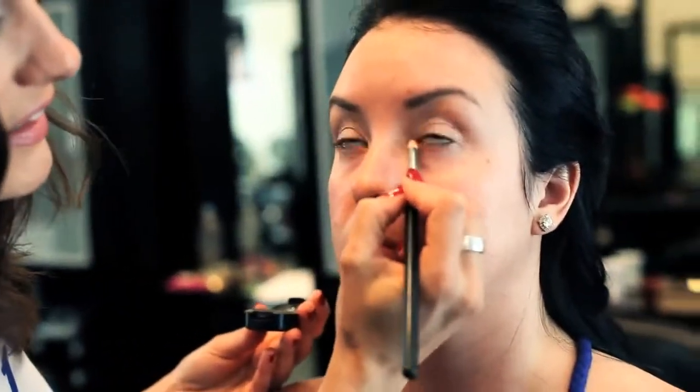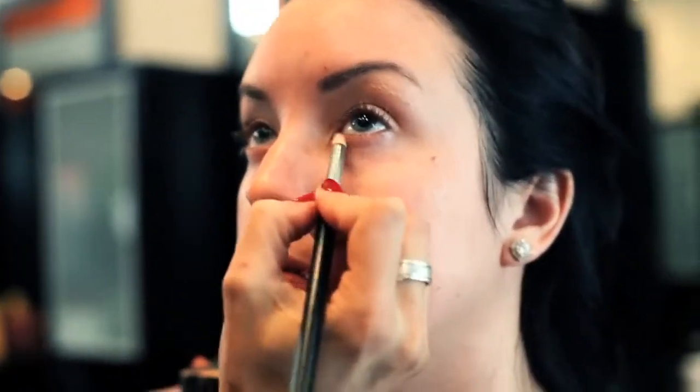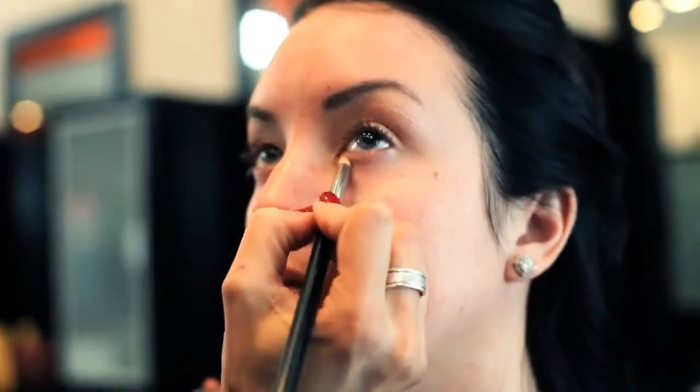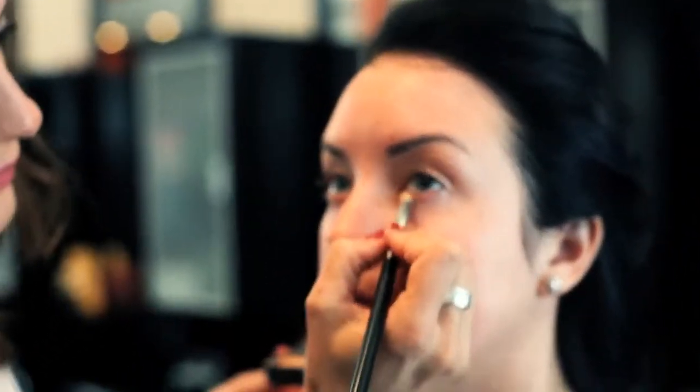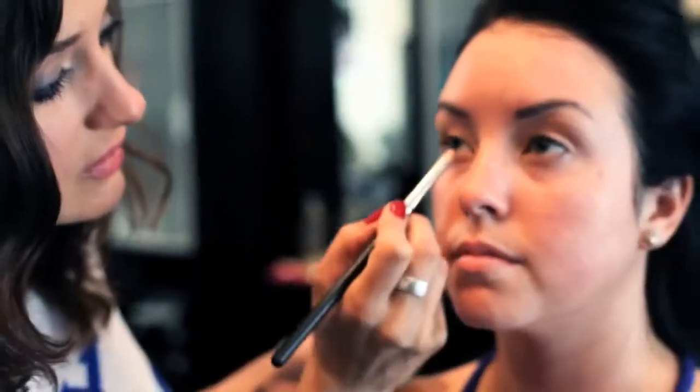I'm also going to take that color with a pencil brush and I'm going to go underneath the eye, because I always love highlighting this inside corner. That's what really makes the eye pop. You take that light champagne color and go just right inside the corner of the eye and highlight it. It's gonna make your eyes look brighter. It's gonna make your eyeshadow stand out. It's even gonna make your skin look better.